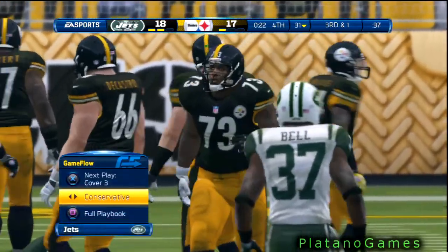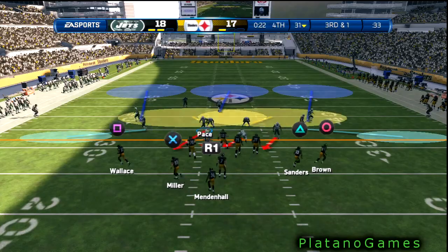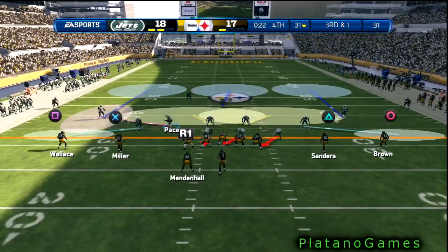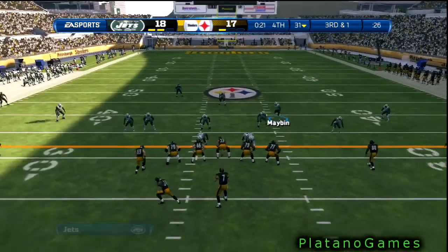Well, that's one of those, you know, let's get in the cliche book here, Jim. Well, they just weren't on the same page. Well, you know what it was? It was a bad route. That's what it was. The receiver made the mistake. That's why the football was incomplete.